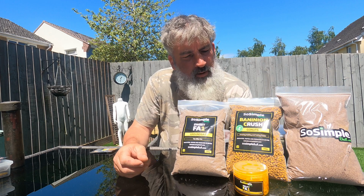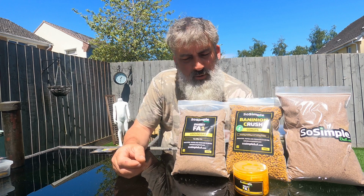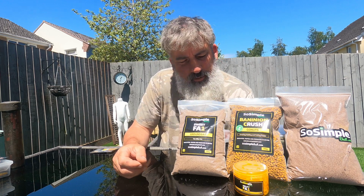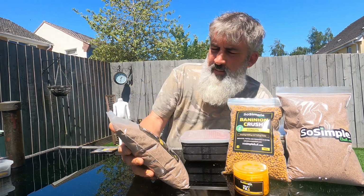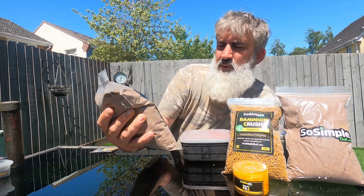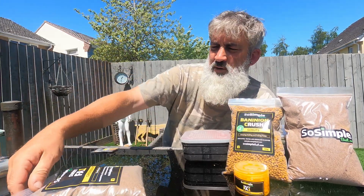But this morning I had a nice text from Stev down from the tackle shop, Calm Vale Tackle Shop, and he's asked me to try some of his bait out today on the canal. So I've got some sweet F1 ground bait. I'm going to be trying this. It says the milky one. I'm going to be trying this on one of my rods. So that looks all good.